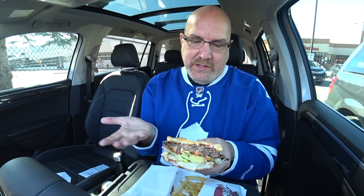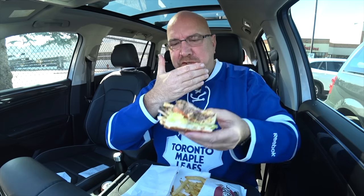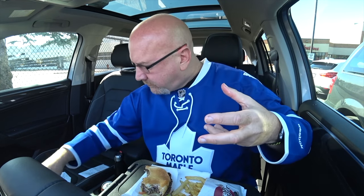I haven't had a burger like that in a while. It definitely has the In-N-Out flair to it, but it's twice as big as an In-N-Out burger patty, because I'm pretty sure the In-N-Out patties are really small. I'm pretty sure if I took the actual patty out, it would start to fall apart. It just seems really fragile. It's not so packed and compact.